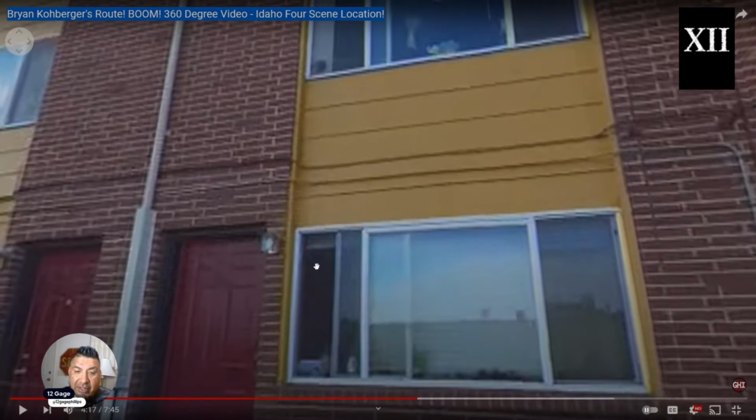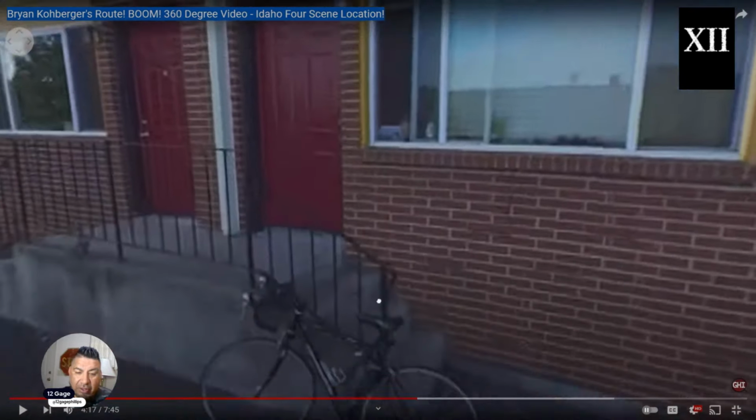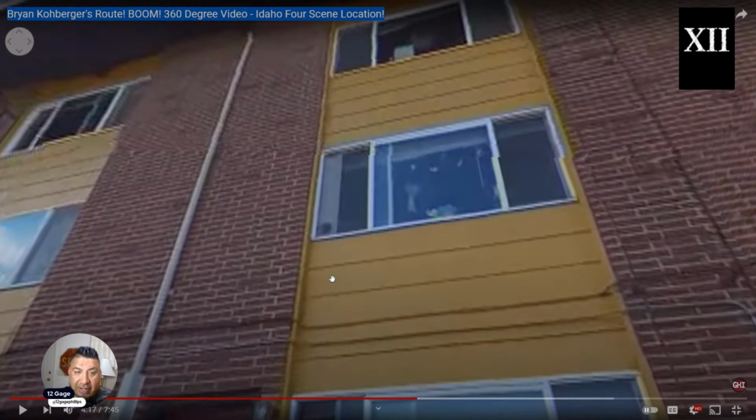I'm not trying to be a conspiracy theorist or anything like that, but this is the door that the policemen were looking at early on in the investigation. Now I'll try to find that photo. Let me pause this so that I can go find that photo to give you some kind of reference.